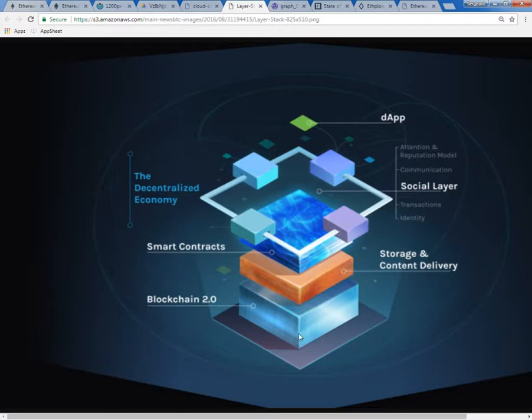Okay, so on top of that, you would have storage and delivery. This would be where data could be stored, where content can be stored, photos, movies, and so on.